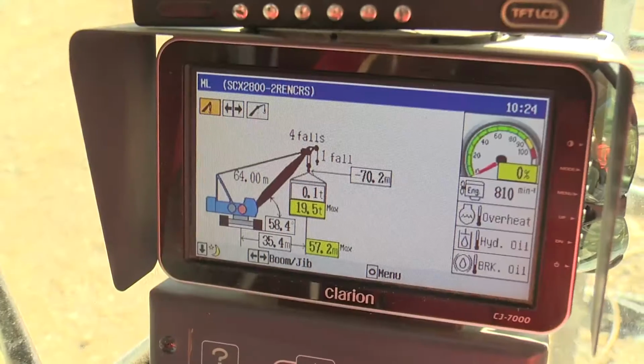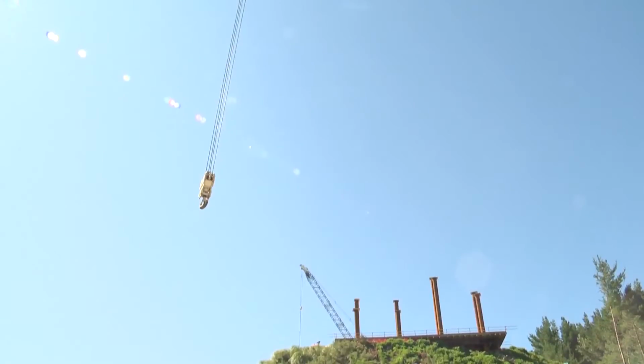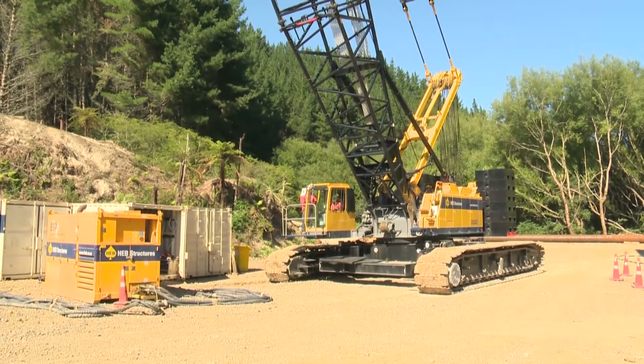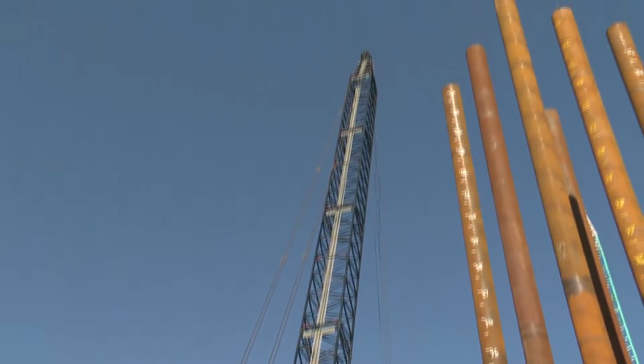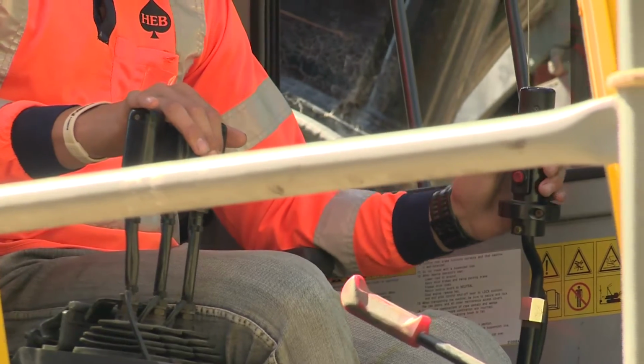Cool, eh? The computer side of things, the radius is letting you know your boom angles, all that's new. In the old days, all you had, if you were lucky, was a bell telling you you were overloaded. Now we've got traffic lights telling you that when you're in the orange, you're getting there, and when you're in the red, you're pretty much down the road.